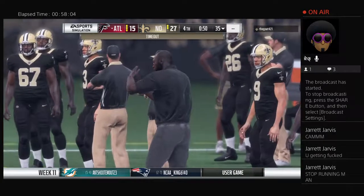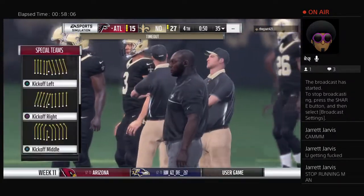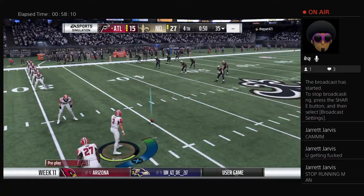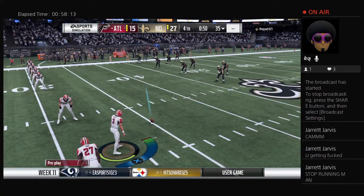So 2 scores down. Time definitely not an ally, but here comes the onside kick. And now the Saints are going to take a timeout on defense. It's just their first. They've got 2 more to use here in the final stages.